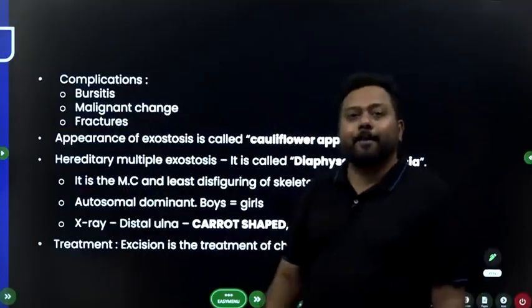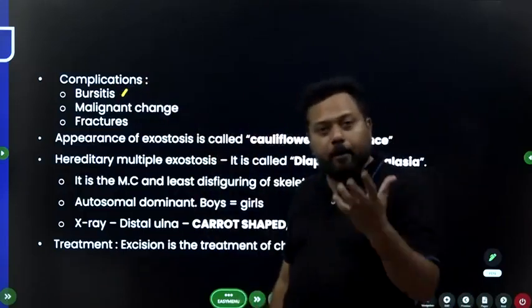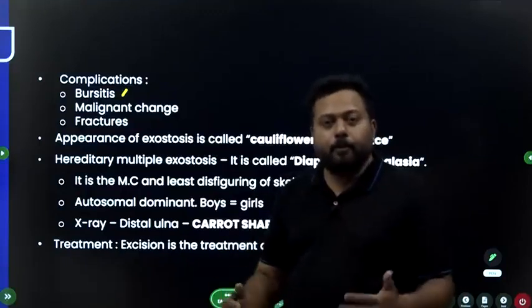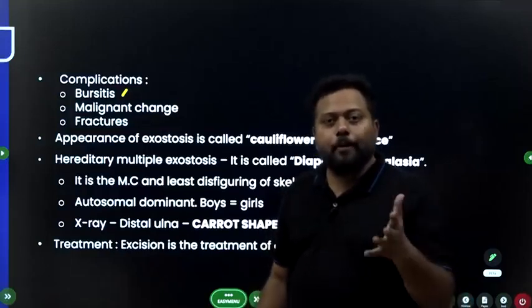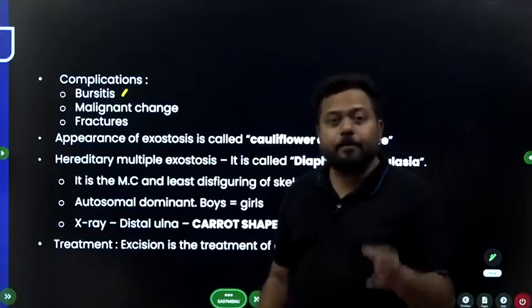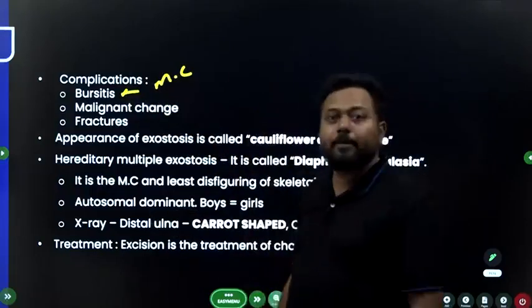You are not supposed to get pain in exostosis. When pain appears, think of three situations. Number one, bursitis. Because it's surrounded by a cartilaginous cap around the knee joint, and we Indians used to sit cross-legged on the floor, there is constant friction to the bony outgrowth. So it will form an adventitious bursa. When the bursa gets inflamed, it's called bursitis, with severe pain. That's the most common cause of pain in exostosis. Rule out an adventitious bursitis.